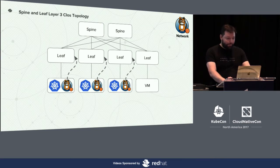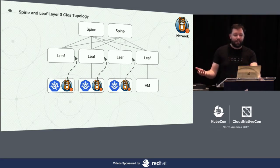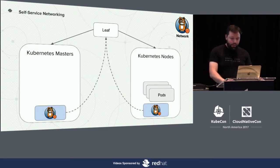So we use Calico to do BGP peering directly with these leaf switches, and we pair that with all of our Kubernetes nodes as well. And this allows us to seamlessly communicate, whether it's a VM running on a rack in a different leaf switch, it can communicate with any pod that's running in Kubernetes. So this is the typical Kubernetes architecture where we have some masters and some nodes running some pod workers.